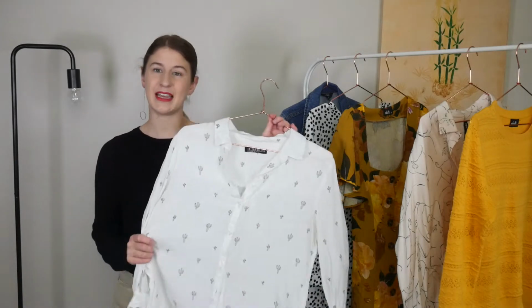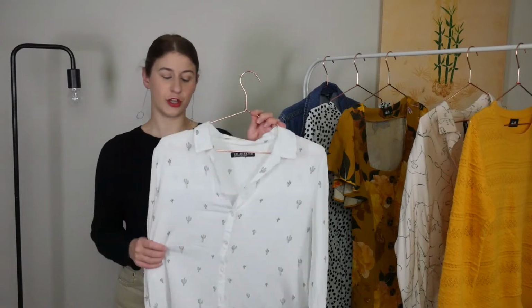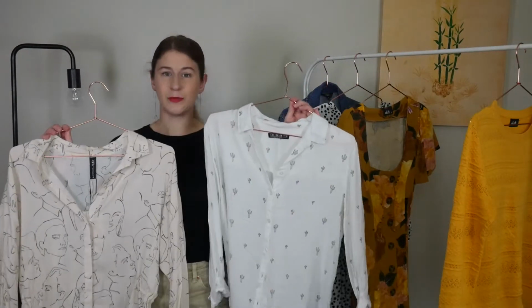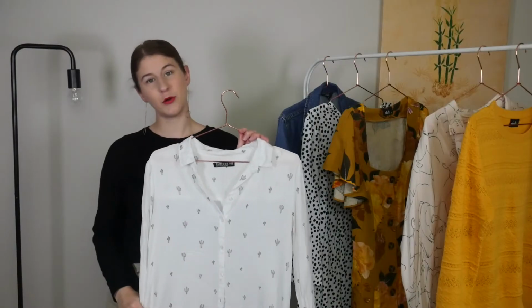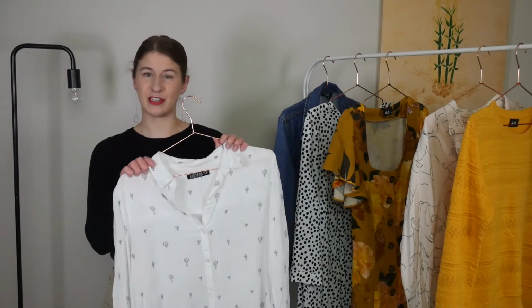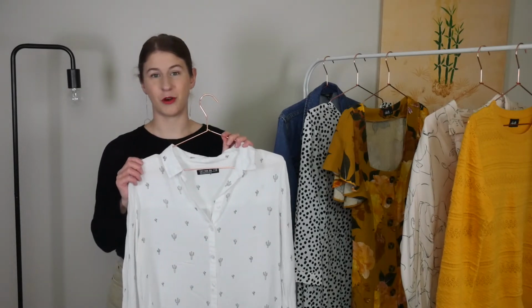So I find a really easy way to jazz it up a little bit while still keeping that professional look is to wear something like either of these shirts underneath your blazer, or even just on their own with a pair of trousers. And it just shows a little bit of character. It shows that you're not a completely boring person. You've got a little bit of style, not that that necessarily matters for the job you're going for, but it might just make you stand out a little bit from other applicants.